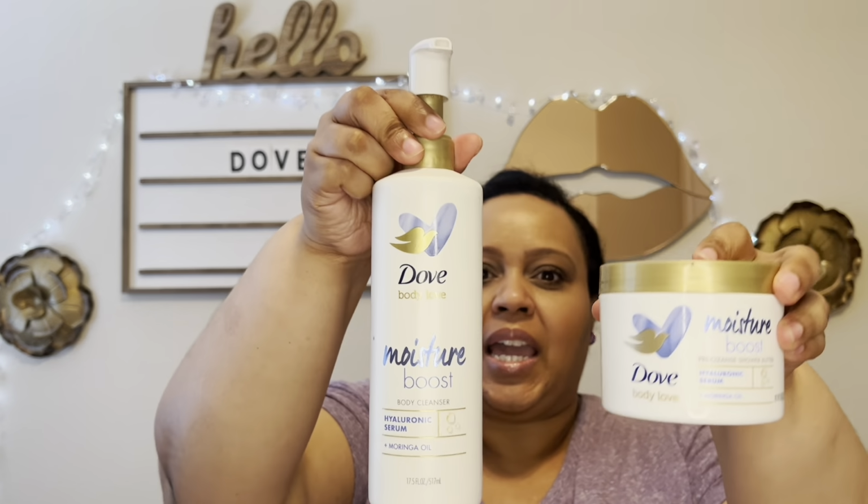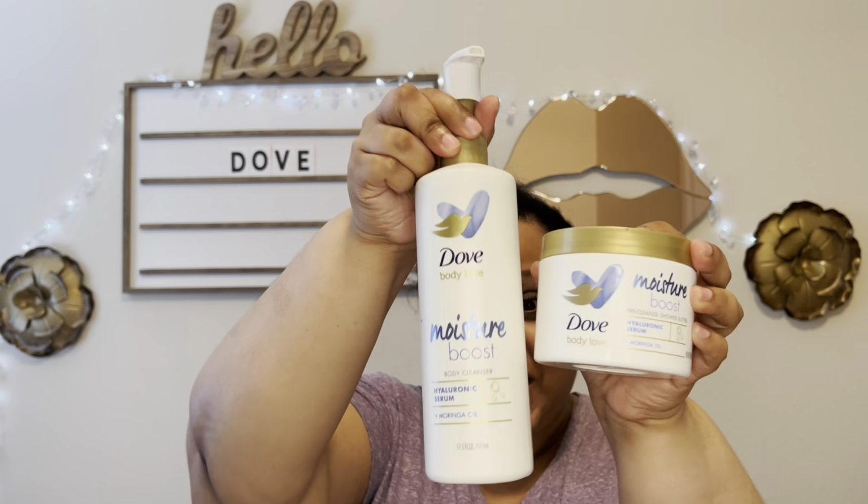It smells the best. This smells good, but it doesn't smell as good as the body wash, because I thought neither one of these smelled just alike. I can tell that this is from this line, but this smells better than the body wash. You can tell they're from the same line and they smell alike, but the body wash smells better than the butter. Yeah, this one is just not as strong as this.